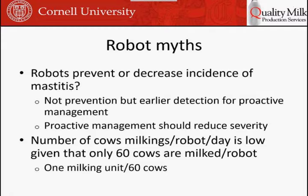Robot myths, two things to go through here. I often hear that robots prevent or decrease the incidence of mastitis. I don't think it's prevention, but I think it's proactive management. The fact that we have values at the level of the quarter multiple times a day, from 2 to maybe 6 times a day, the cow becomes her own control, and we can measure deviations within the cow. I think that becomes more proactive management in terms of, we may decrease the severity, but we're not going to decrease the incidence.